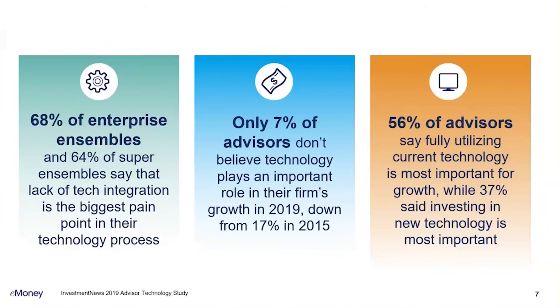So, you bring up such a great point, Connor, that tech integration is such an important part of a firm's growth. If we look at the research behind this, 68% of enterprise ensembles and 64% of super ensemble firms say that a lack of tech integration is the biggest pain point in their technology process. And larger firms are much more likely than smaller firms to list integration as their primary technology problem. However, at the same time, advisors are keenly aware of the role technology plays in their firm's growth as well. As we can see here, only 7% don't believe technology played a significant role in their firm's growth in 2019, which is down from 17% in 2015.